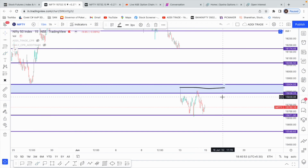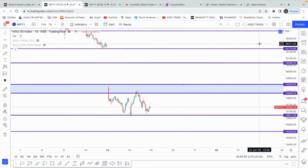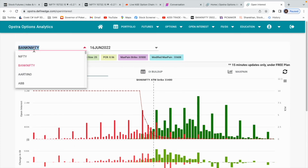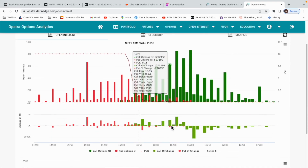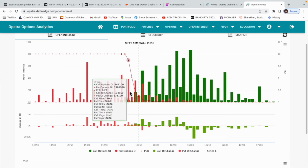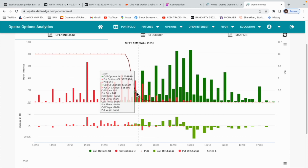And if we just look at the open interest data for tomorrow in Nifty, we have a significant resistance at 15,800 and pretty good support at 15,600. There is some support here at 15,700, but some change in positions, and some call writing has also come in.